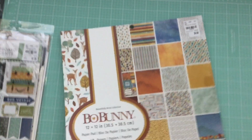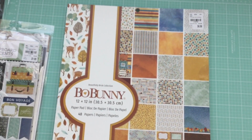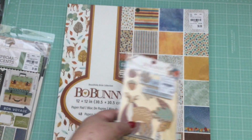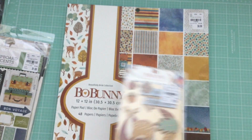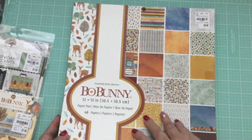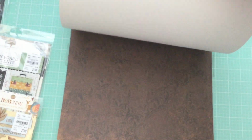Let me show you. I'm getting there. The Bow Bunny Beautifully Brisk Collection. I'm trying to find my other one. This one goes with this. Isn't that so cute? I'm so happy. Again, this is in the new arrival section, and there is the SKU and the price, guys. And let me go and leaf through this so you can see the different papers.